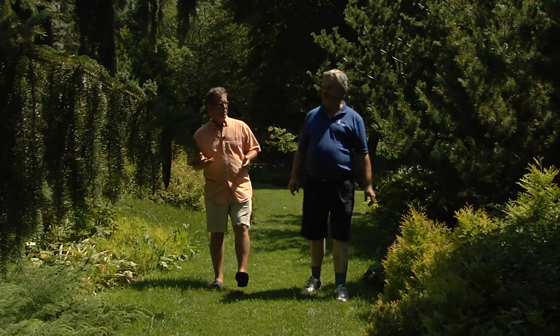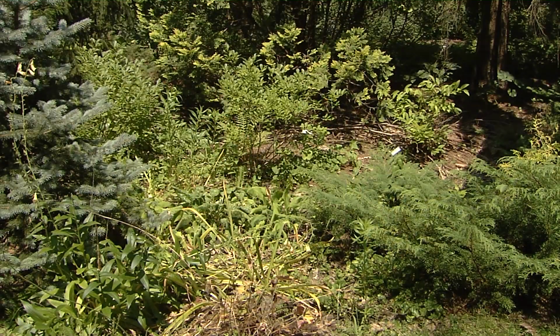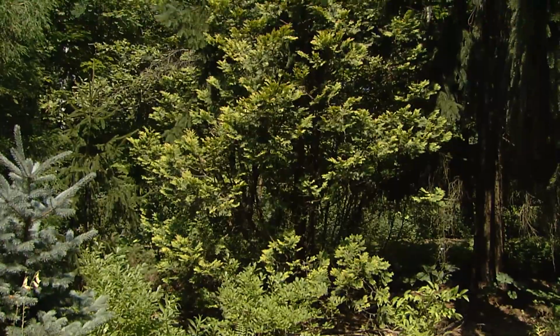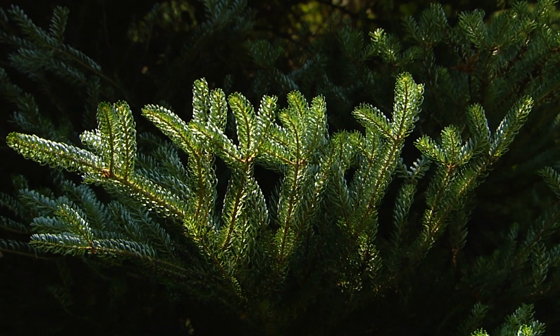This is a fairly protected site. We've lost a lot of conifers in here. This is called the conifer dell, and one of my greatest challenges has been figuring out what to do when things die here. And when things die out, I have to put in more deciduous plants that have a tendency to fill in.